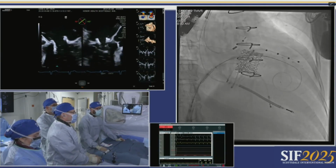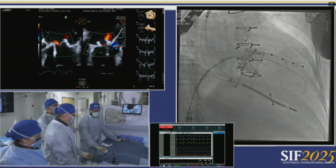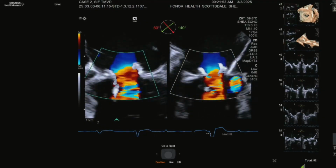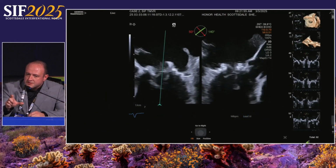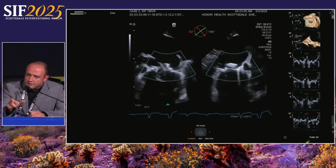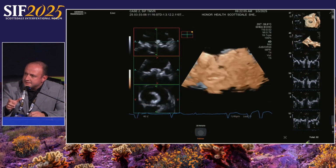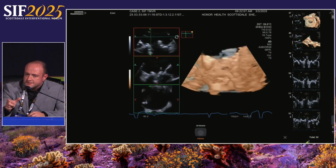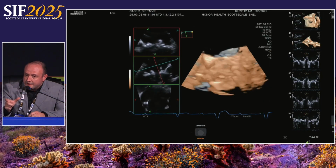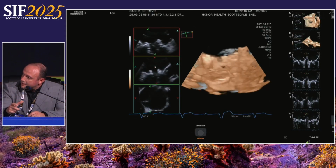I want to make a comment about the technique there, which is very underappreciated. They showed their expertise in how they modify the deployment. It was a slow deployment, but also it was a little canted. And Mark said push the valve, and there was an aggressive push to actually make it coaxial. That's something that's hard to understand and teach unless you have experience, and less experienced centers have difficulty dealing with that. In fact, they cant the valve and end up having PVLs and other issues.